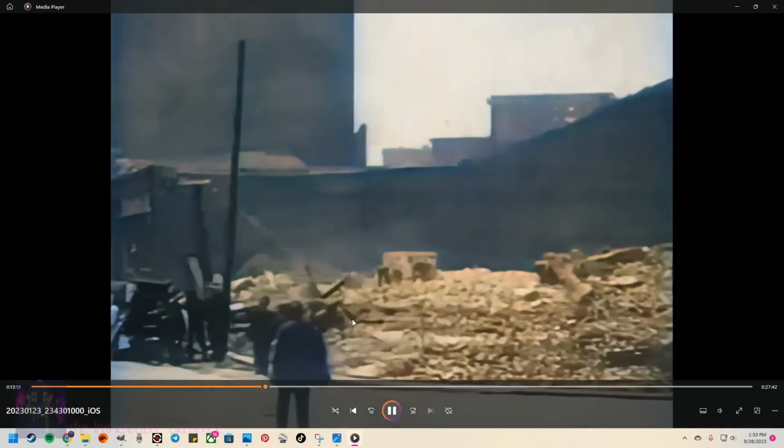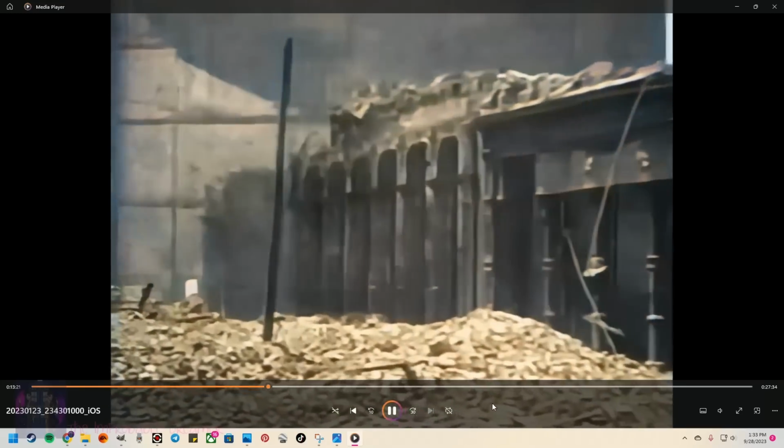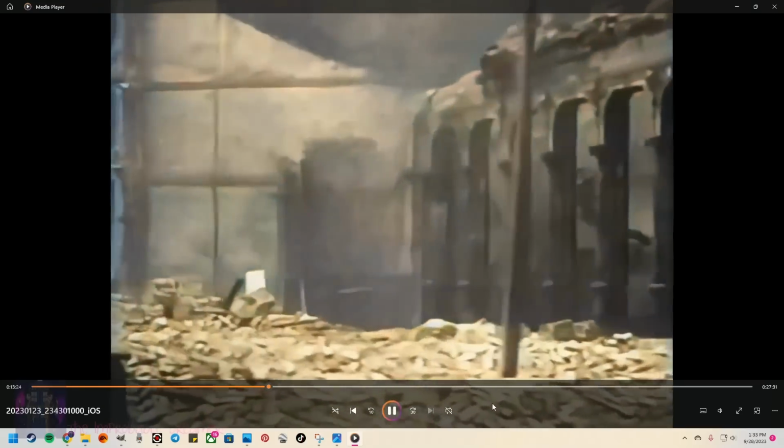Here's finally some people, it looks like. Again, you have to ask, what are they actually doing? There's no piles of debris, uniform, any garbages, any carts taking off any of it. They're just standing around it.